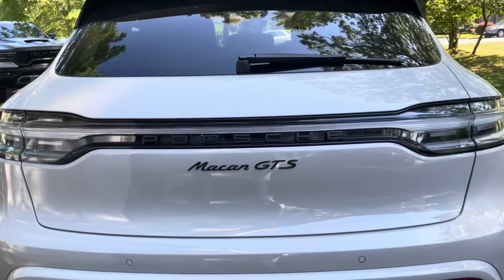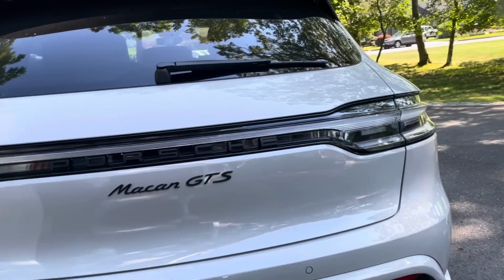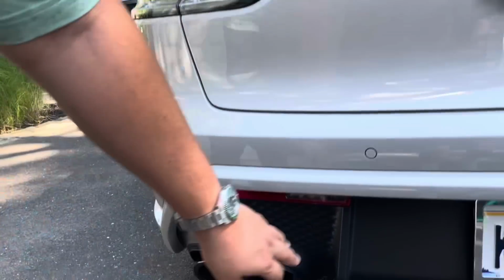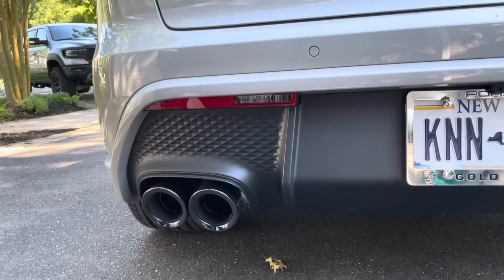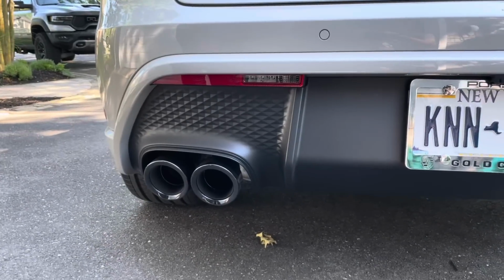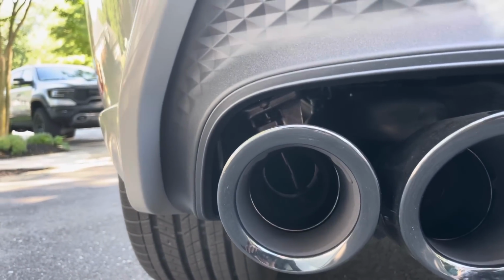Coming down a little lower, as standard on the GTS, is the exclusive design taillights, so they're completely clear. We have the Porsche logo in satin black, and also the Macan GTS logo in satin black. Down lower, the rear diffuser is all satin black. I love this texturing, and along with the premium package for the GTS, you get the quad-tipped exhaust in black stainless steel. And it is an active exhaust system, so Luca, if you want to go down and show them, in the left tailpipe is the active shutter that I can control from the helm of the vehicle.